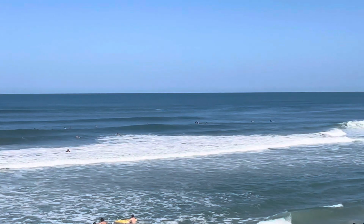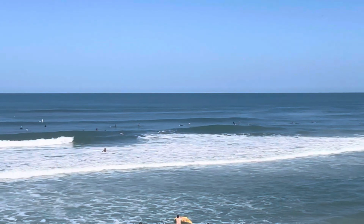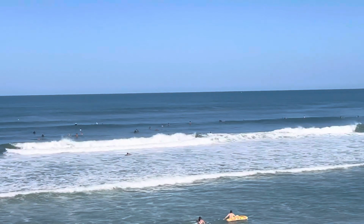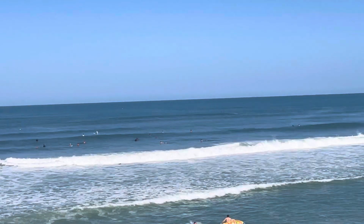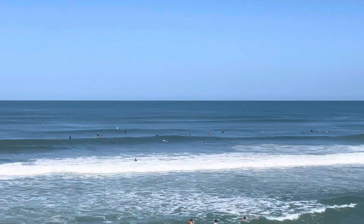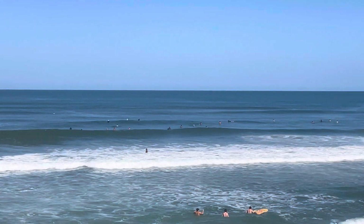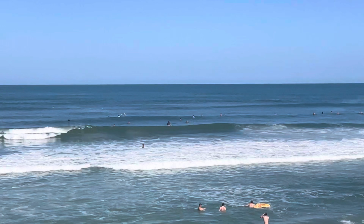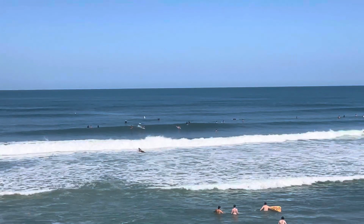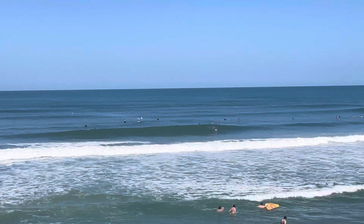Up in Virginia Beach right now, wave conditions 3 foot and clean. Down south in Rodanthe, 4 to 5 foot plus, clean conditions. East-northeast swell, 5.3 feet and 10 seconds. West-northwest winds at 7 miles per hour. Air temperature is also around 80 degrees. Ocean water temperatures at 75.